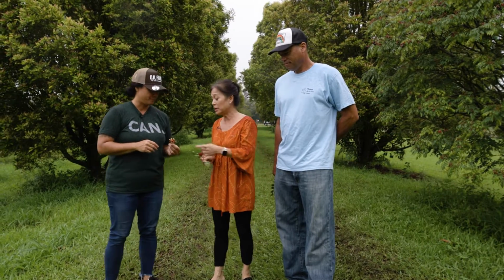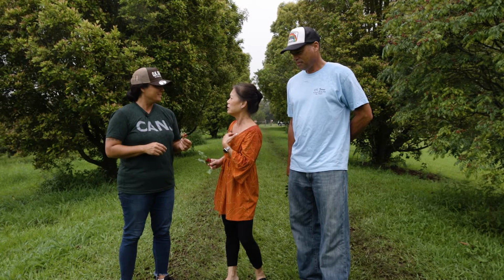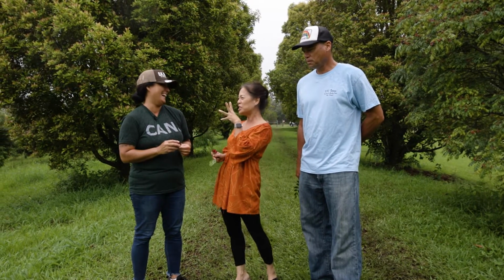This is just amazing. I actually really like that clove. I feel better. I really do. Yeah. Once you get past that pungent place.